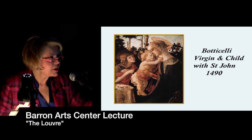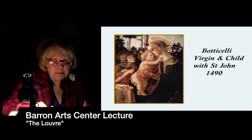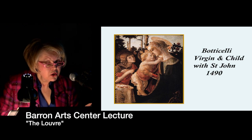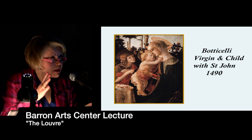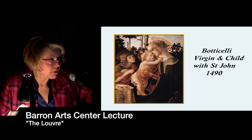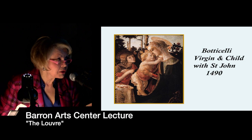Now, here is Botticelli's Madonna. We did many, many Madonnas, and they are all so lyrical and so lovely. We see the tenderness of the child with the mother and the baby. The baby reaches for her. Now, notice that John the Baptist is standing there on the side, and he's shown as a young boy of about 6 or 7 years old.